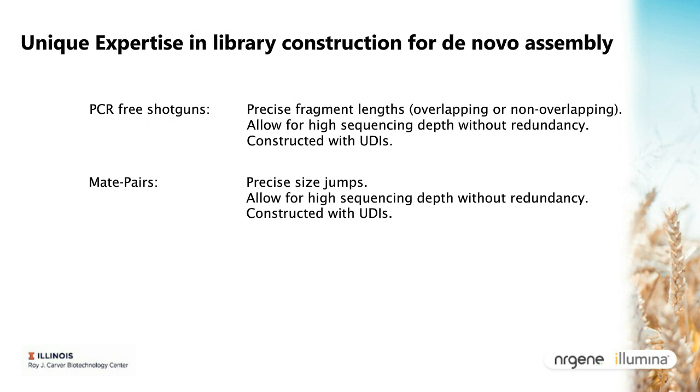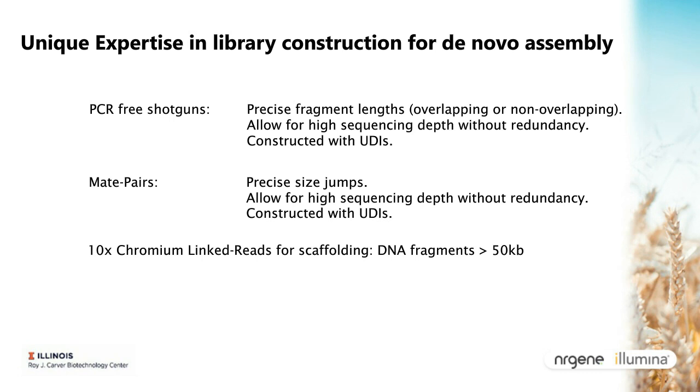We also make 10x Genomics libraries for scaffolding. These libraries are constructed with DNA fragments of at least 50 kb, usually 50 kb up to a megabase in length, and they produce a very nice tool for long-range scaffolding. For our internal projects, we also offer long reads with Oxford Nanopore, and also we offer direct RNA sequencing for annotation not only of the genes of one species, but also for all the splice variants in that species.